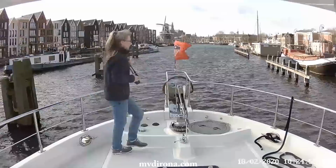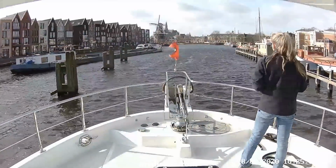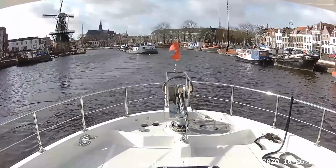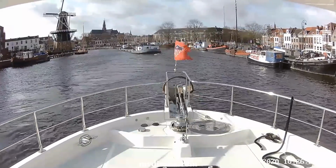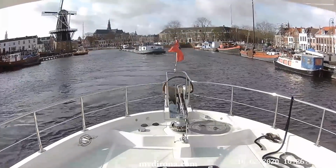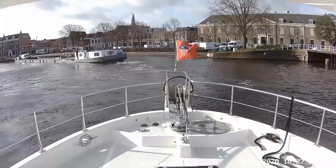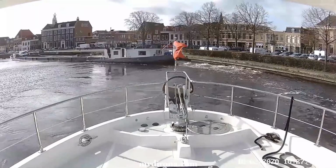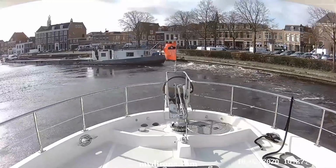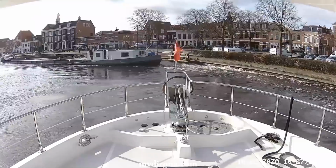We're now close to downtown Haarlem. The windmill de Adriaan has been a prominent feature in the Haarlem skyline for centuries. Visible in the background at right is Haarlem's 16th century Gothic church, St. Bavo. The next corner looks tight for a long commercial barge. The operator of the barge in front had to put the stern nearly against the starboard shore in order to turn enough to get straight on for the next bridge.